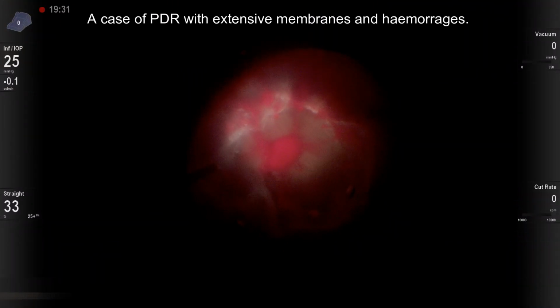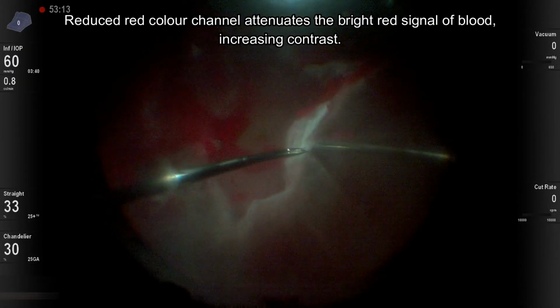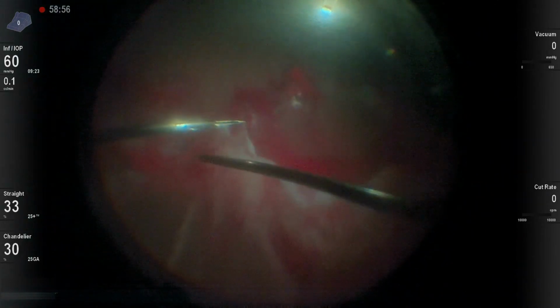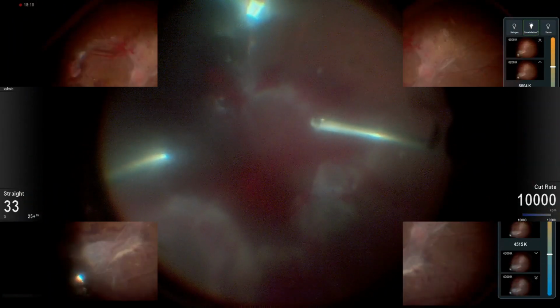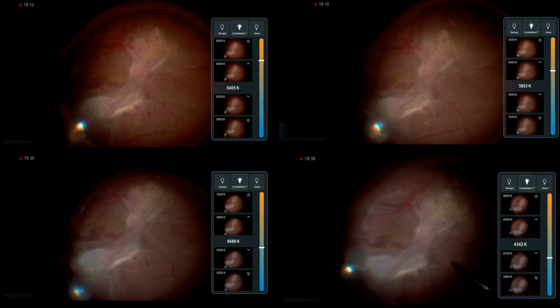Now this is another case of PDR with extensive hemorrhage and membranes. Here when we use the filter called reduced red color channel, it attenuates the bright red signal of the blood, so the membranes look more fluorescent. Dissecting these membranes becomes easier with reduced iatrogenic breaks. We can use different color temperatures to improve visualization further.